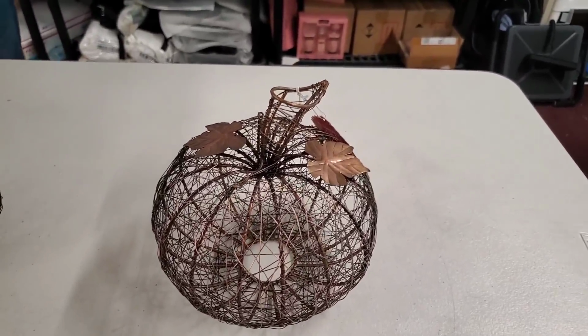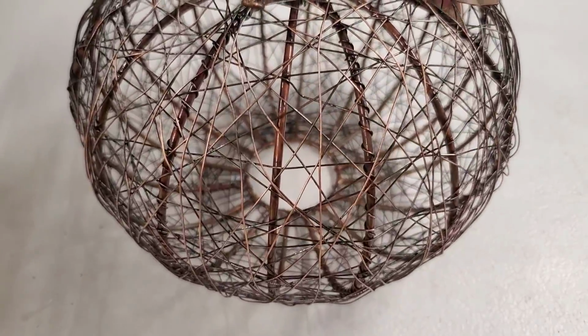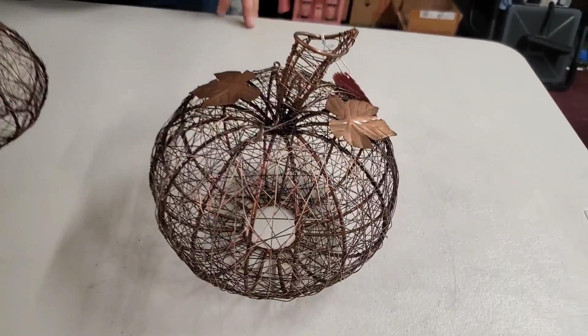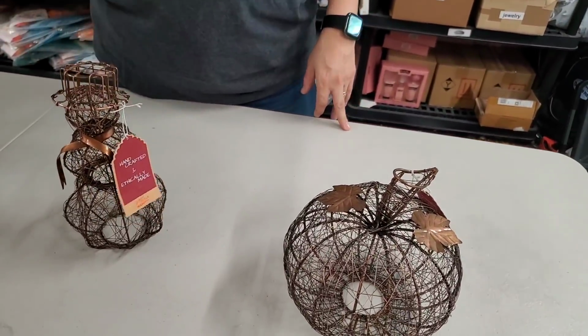I think you could put a votive candle in there too if you wanted to. Yes, you could because it's open in the bottom. Yep. That'd be neat. So you can actually put a candle there. Same thing with the snowman, because it's open all the way through the top.